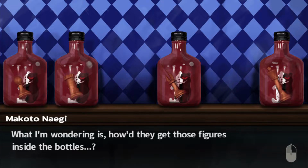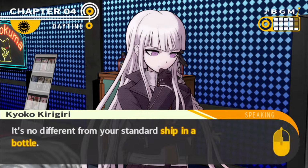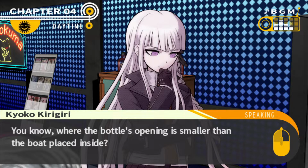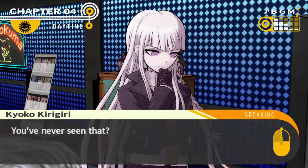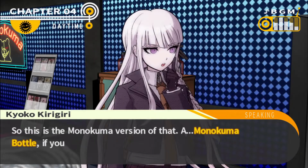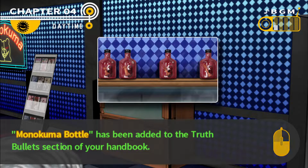What I'm wondering is, how do they get those figures inside the bottles? It's no different from your standard ship in a bottle. Oh, okay. I know what a ship in a bottle is, at least. Huh? You know, where the bottle's opening is smaller than the boat placed inside? You'd never seen that? Maybe I have. In other words, this is the Monokuma version of that. Monokuma bottle, if you will. Monokuma bottle added to the truth bullet section of the handbook.